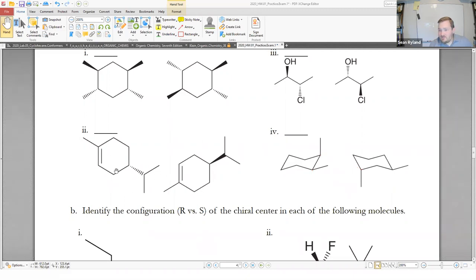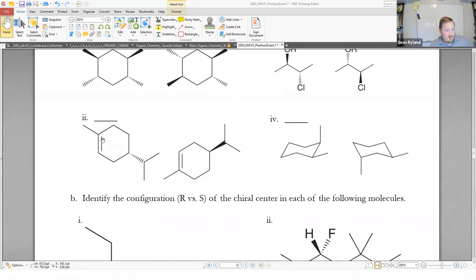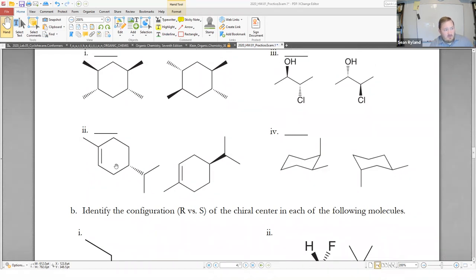And last but not least, when it comes to these, they're drawn differently, but we have an isopropyl group on the fourth carbon. If we call the carbon with the methyl carbon one, we have an isopropyl on carbon four in both of these. We have a pi bond going from carbon one to carbon two. We have a methyl group. Our isopropyl is below the ring on the left-hand side, and it's above the ring on the right-hand side.